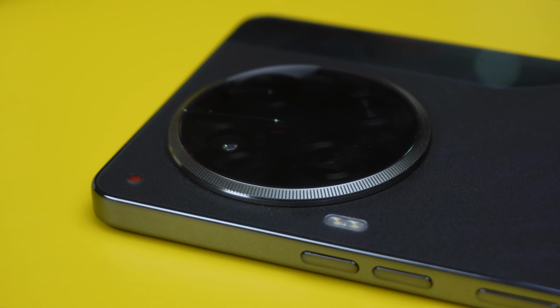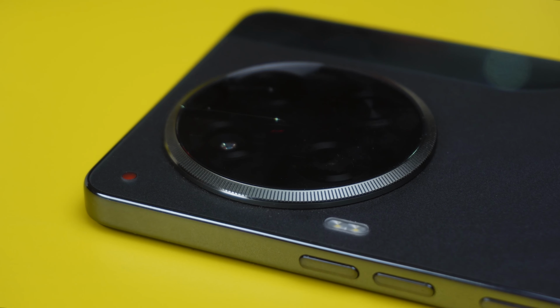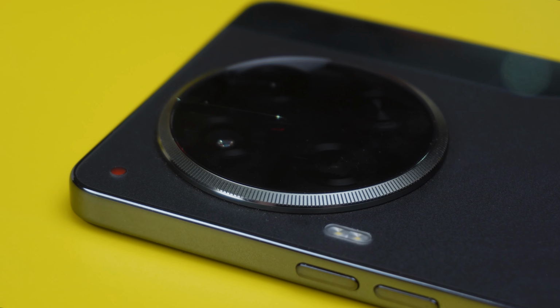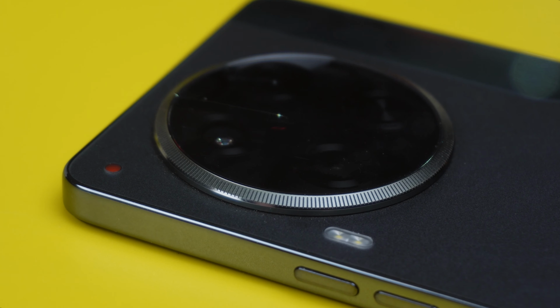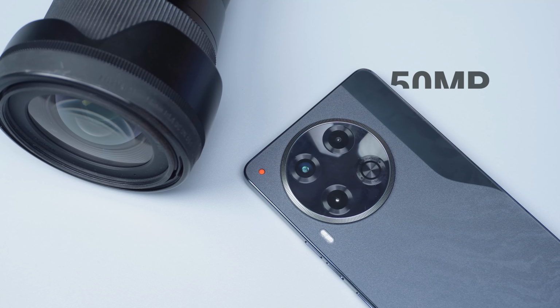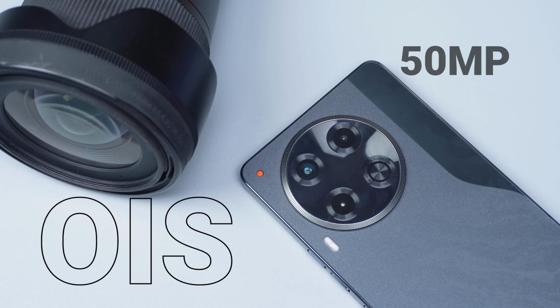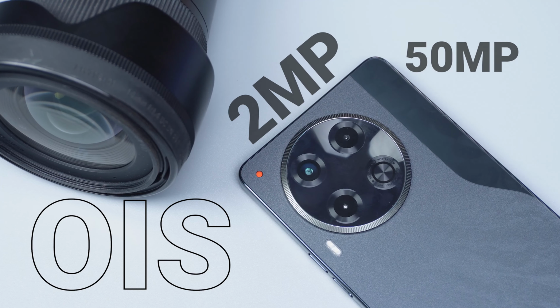Now let's talk about what I would perhaps say is the biggest thing about this phone, and that is the cameras. Firstly, I love the ring around the camera module because when you run your fingers through it, you get the same feeling you get when you're trying to manually adjust the lens of a digital camera. The photographers in the house would actually understand what I'm trying to say, and it's quite thoughtful coming from Tecno. Now the module houses the 50 megapixel main camera with optical image stabilization, a 2 megapixel depth sensor, an AI camera, and a light sensor.